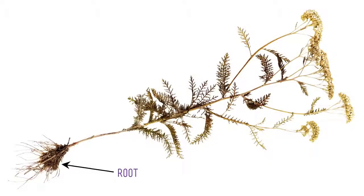First, the root. It absorbs water and nutrients and serves as a pantry of leftover food, and of course keeps the plant anchored in the ground. Next, the stem. It contains structures that transport fluids and store nutrients, and also is home to specialized cells called meristems that are responsible for creating new growth.